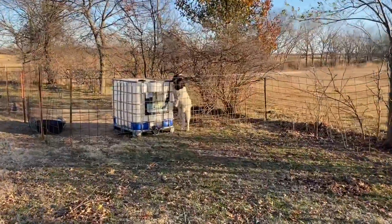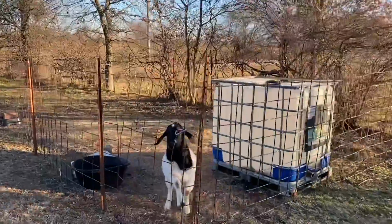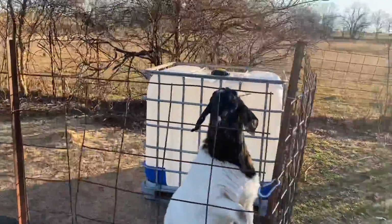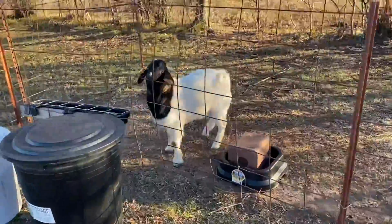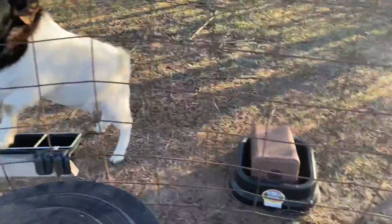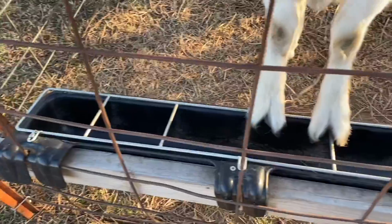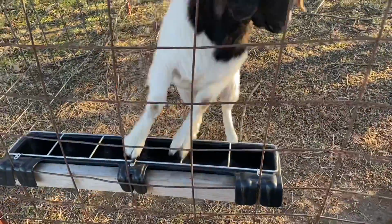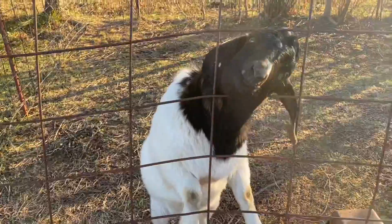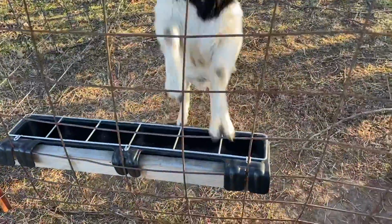Joker wants to climb the fence all the time. Freddy, you hungry? You hungry, bro? Come on, I'm going to feed you. Yeah, buddy. Trace mineral block, in case you're wondering. Got this deal at Tractor Supply because this Joker, if you don't get his food up off the ground, he'll do everything in the food except for what you would think should take place with food, which is eating it. No.